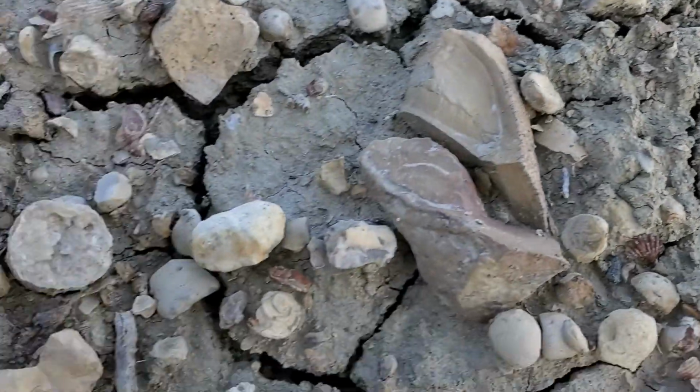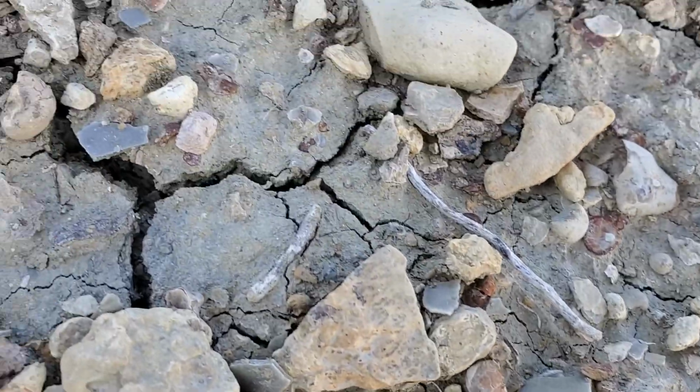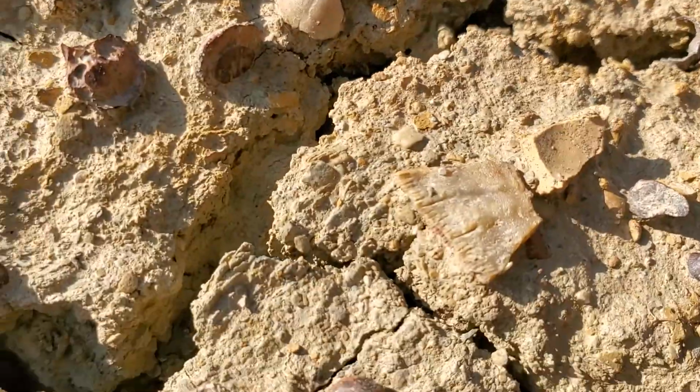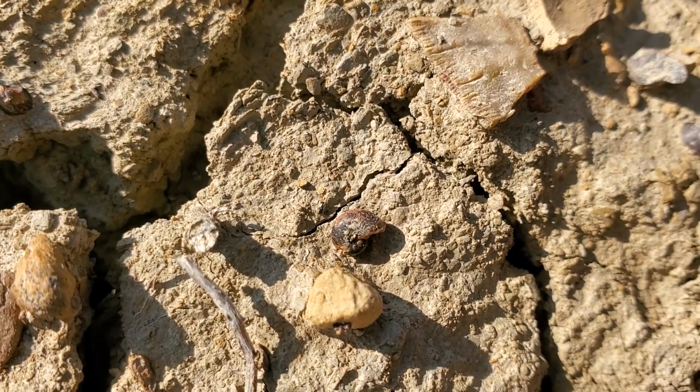But just to give you an idea of what this rock looks like, you can just see there's fossils just laying everywhere in this stuff. So I'm pretty stoked on this one. It is tiny, but the colors on them are unbelievable.